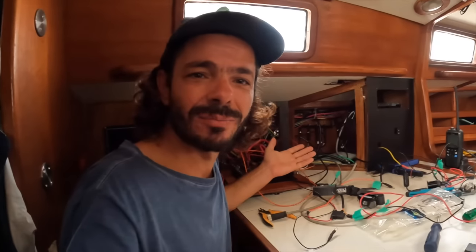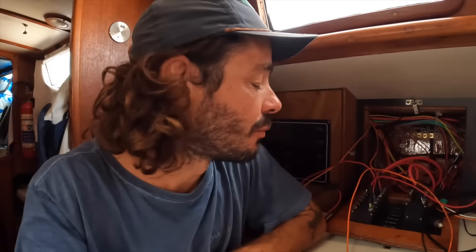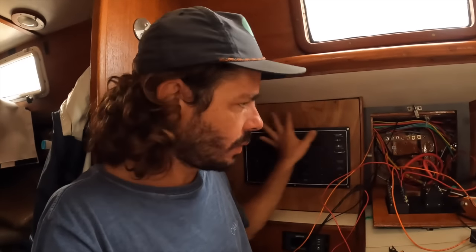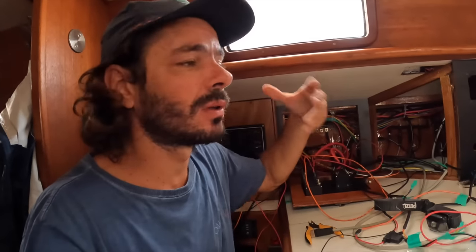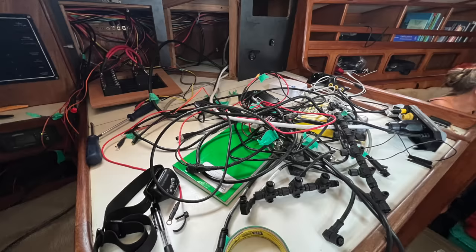Good morning. I thought I was going to come to you today with this job done. I couldn't finish yesterday. I'm really close though. I don't know if you remember, but this panel looks really good inside. I'm going to show you later with the full result. But this second panel is the electronics panel for the chartplotter, autopilot, everything. It was like a work in development. I had one electronic and then another one, and all the wires were new, but it was messy. Just like now, it's messy.